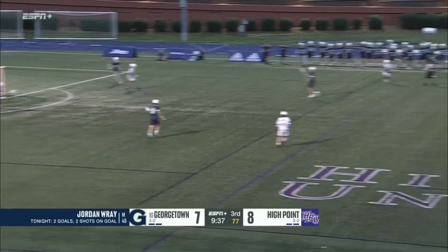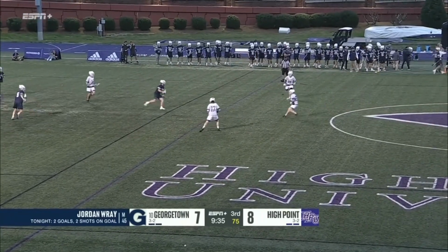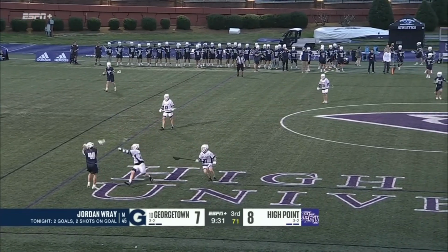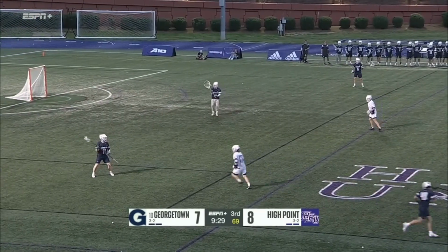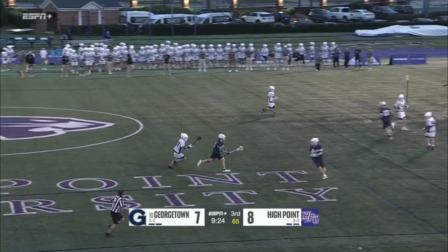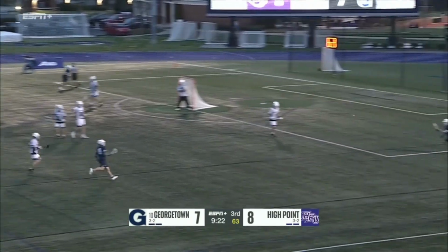James Ball wins that one out to his second exit, and he collects that ground ball for the Hoyas. It's Ty Banks. He finds Vidaro in the middle of the field.